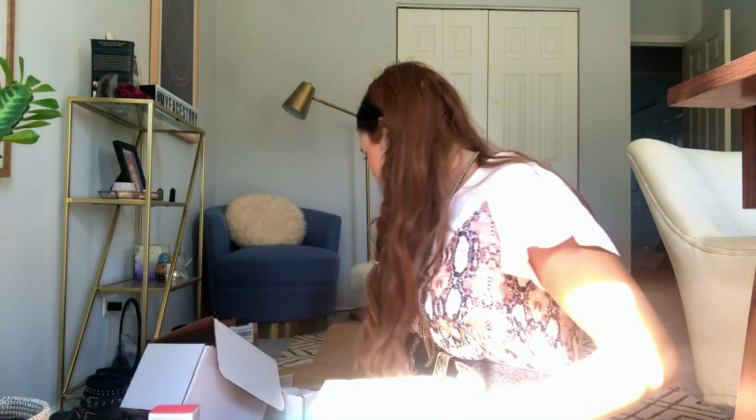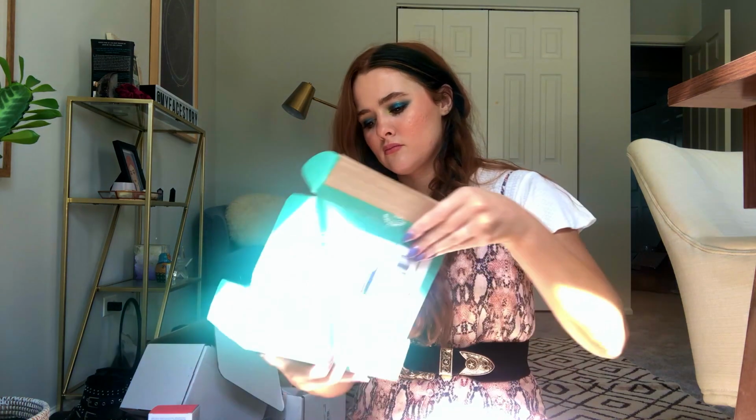Okay, next thing. What is this? Next! Oh, this is from REN, and I've actually seen my friend Liz use this. Pretty Progress 23. If you guys don't follow her, you should. I've seen my friend Liz use this, and it's called the Clear Calm Non-Drying Acne Treatment. Here's the acne treatment gel.